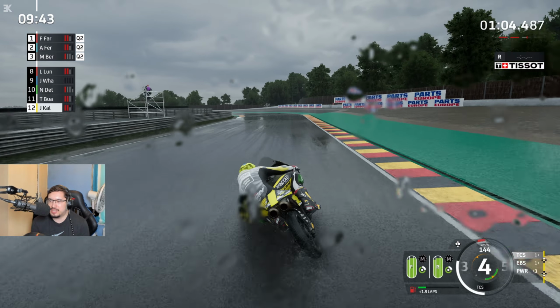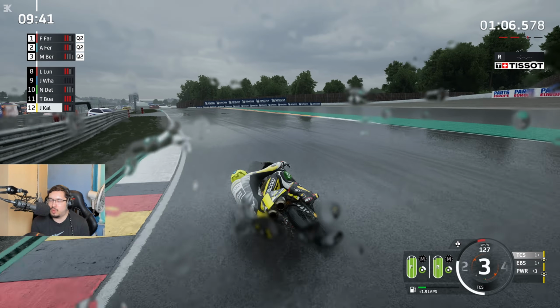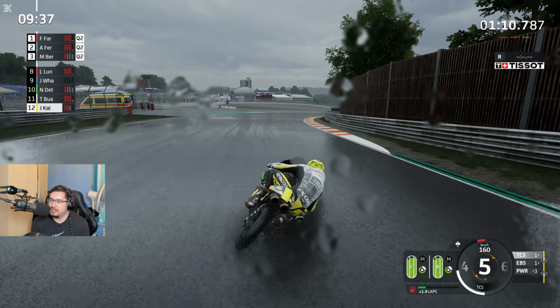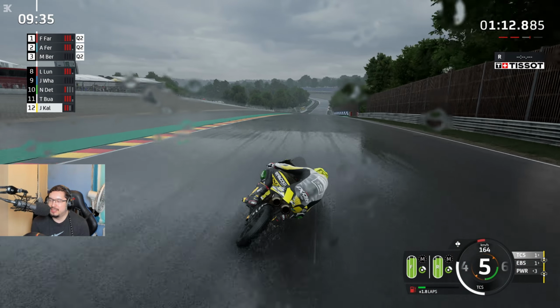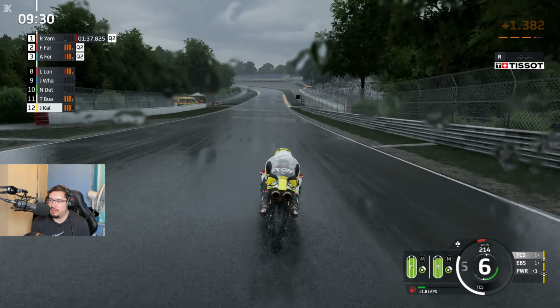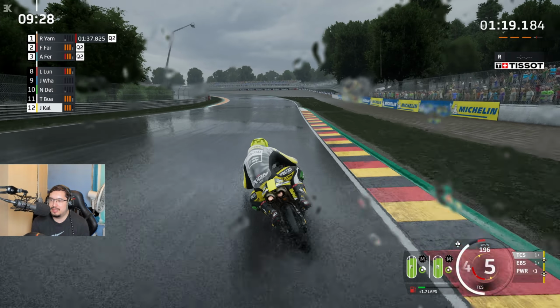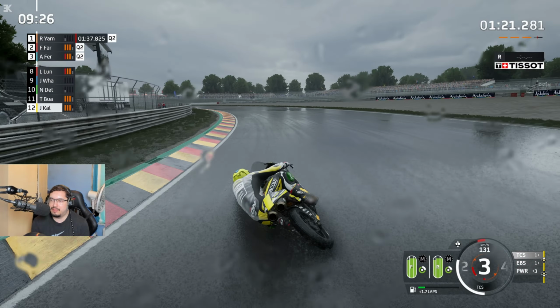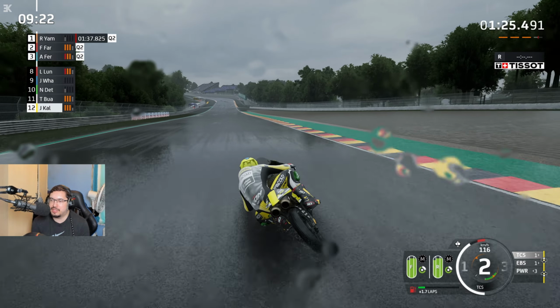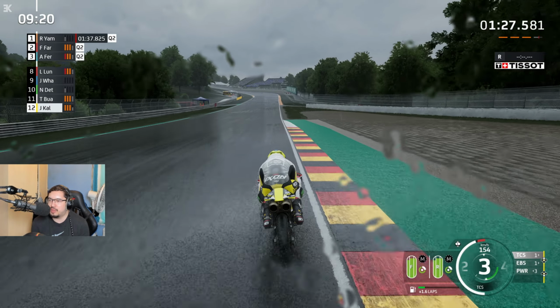Let's go over the crest, and then a right-hander through the waterfall, very aptly named for this session. For a bit of a straight, and then one of the main passing zones apart from the first corner, into a very wide open kind of left-hander as well. Take multiple lines through that. And then the final corner uphill.